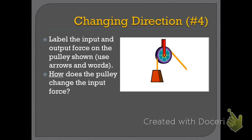Time out. Go back to number 2. There are 2 ways to change the force. How does this pulley change the force? Less distance. I don't know. It changes the amount and distance of force or changes the direction. Which one? It only does one of those. The box. Changes the direction. In this case, the pulley only changes the direction. It does not change the amount of force you need. Let me show you how.